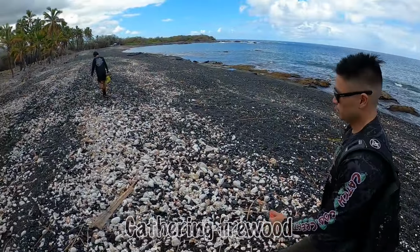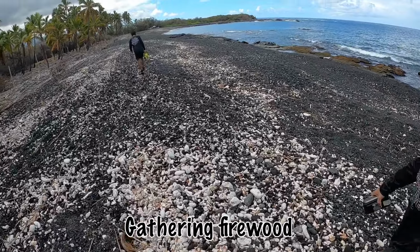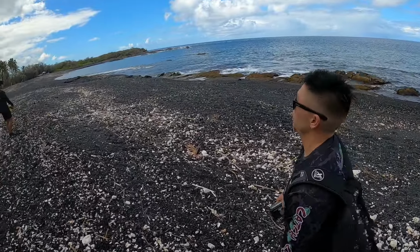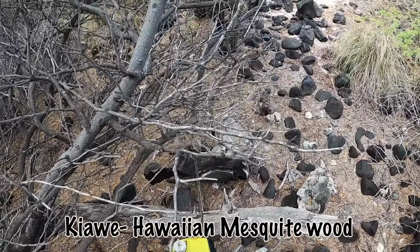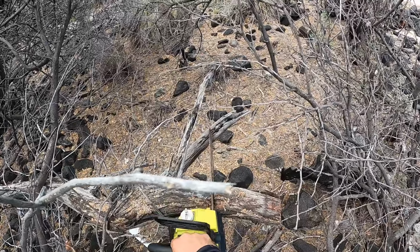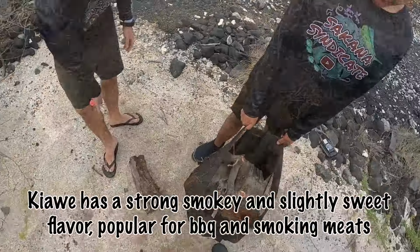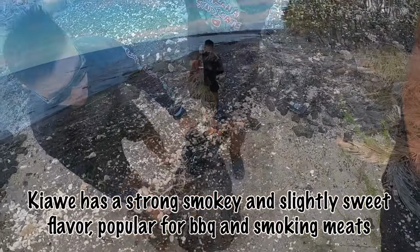Get us some firewood. We just go gather firewood at one time. You don't have to come back. We just do it one time and we're good. Ooh. Well, yeah, it's our firewood. Let's go.